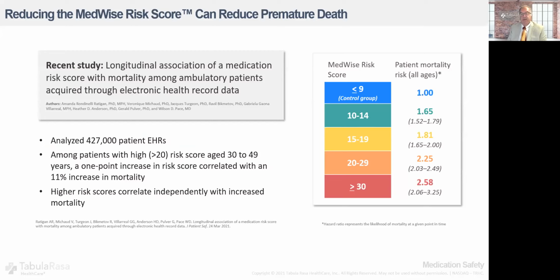Recently, there was a study published in 2019 that is a longitudinal association of medication risk score with mortality. After adjustments for common multimorbidities and other conditions that increase the risk of death, the study showed that patients with recorded deaths had significantly higher risk scores than others. Higher risk scores correlated with increased mortality. So patients who died had a higher median number of medications, 7 versus 4 in the study.